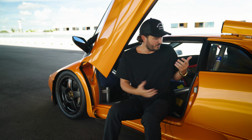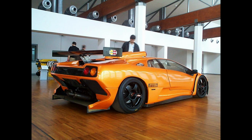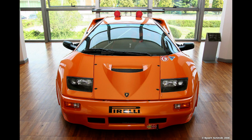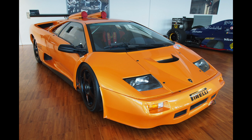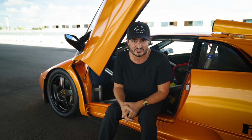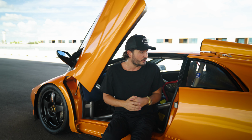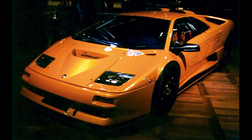So, upon first getting the call about this car, all I had known about it was that it actually sat in the museum between 1998 and 2015. And I remember seeing photos. There's a great photo of Valentino standing in the museum, and behind him is this orange insane Diablo. But there's really not that much information online. And once you start digging, you actually find old historical photos showing this car at the Bologna Motor Show. And then if you dig a little bit more, you see some photos at a few races.